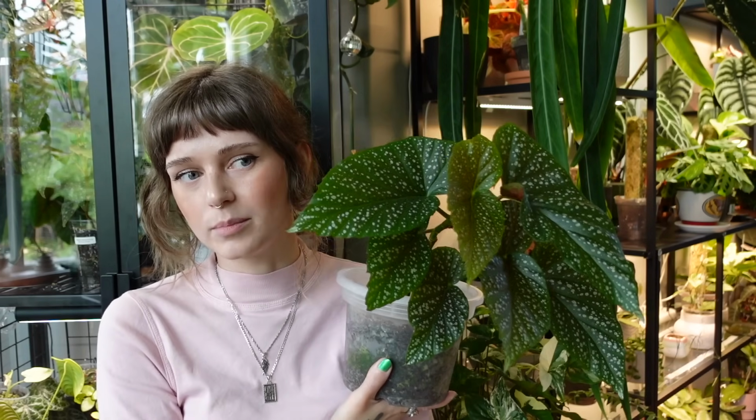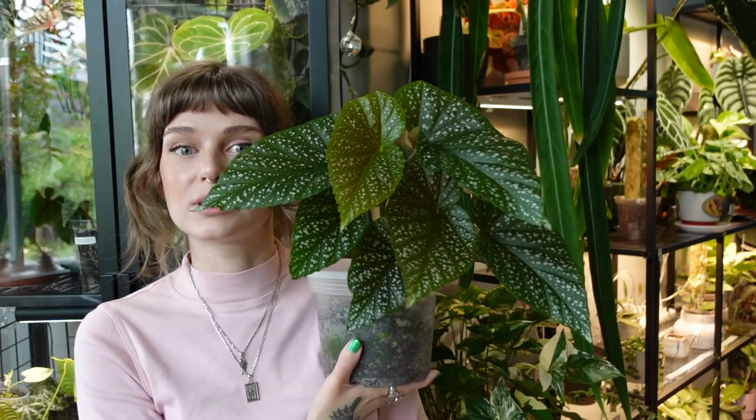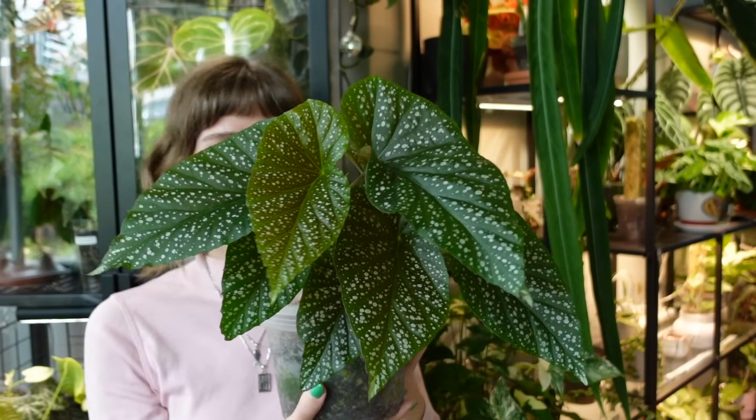Begonia. No idea where I'm gonna do that in my home, since there's not a lot of space to grow large plants like that. But yeah, I love her so much. I think she's so stunning. She's living in the living room right now. She seems to be happy there. Like I said, she's finally growing. And just the way this looks, I love her so much.